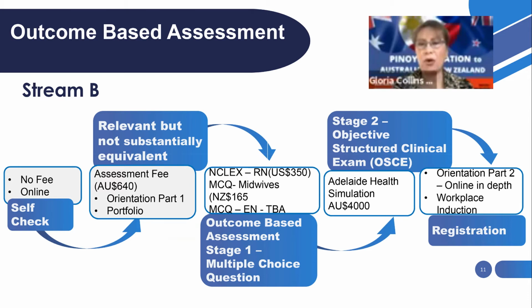And then you do the orientation part 1. You have 90 days to complete orientation part 1. It's an introduction to the Australian healthcare system. It'll take you about an hour to complete. You don't have to do it in one sitting. You can come back and complete it.